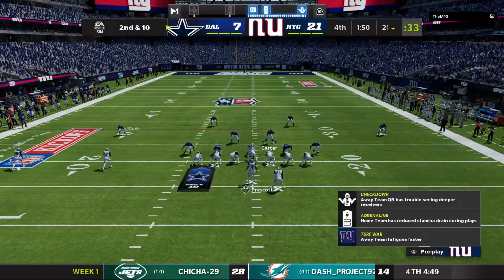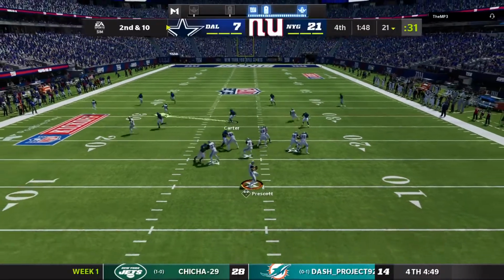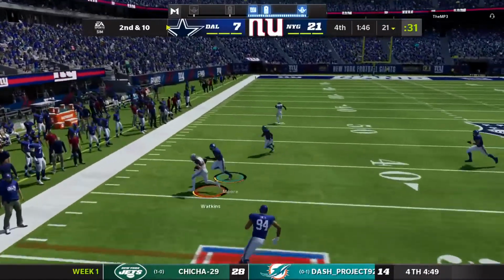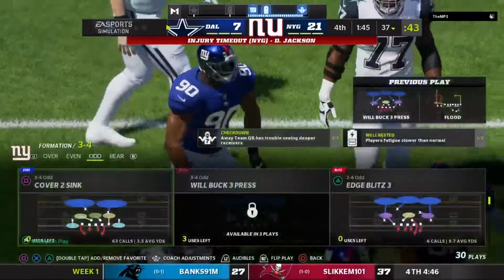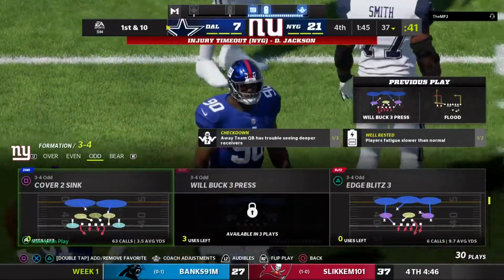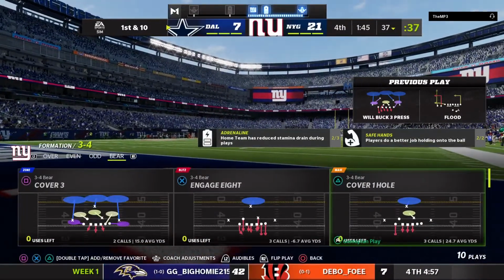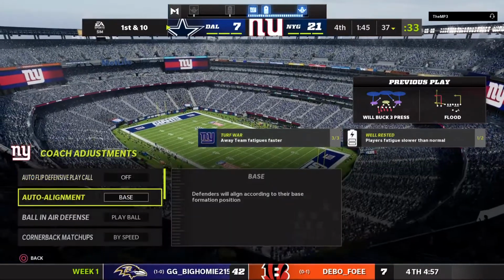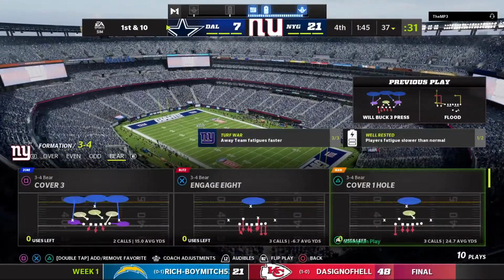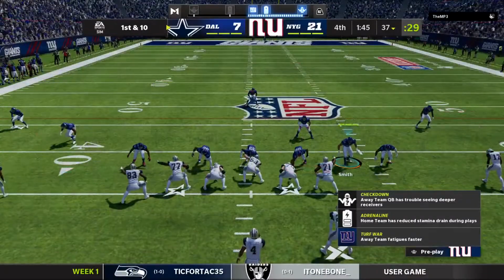So now 2nd and 10 after the incompletion on 1st down. Prescott finding Watkins, and he takes us beyond the 35 before going out of bounds. This defense has certainly had an outstanding second half, haven't they? I know they just gave up a 1st down there, and for the offense, they're hoping that's something they can jumpstart with and maybe start to move the ball a little bit better. But it's been tough sledding for them here the entire second half.